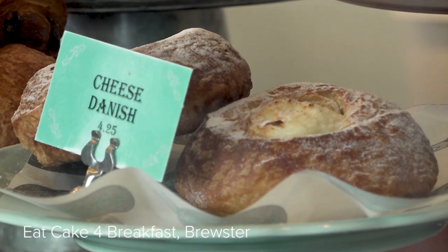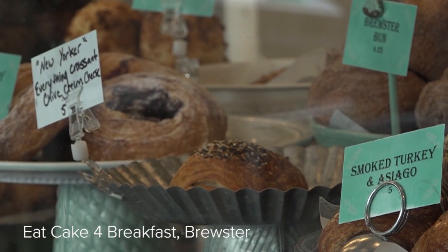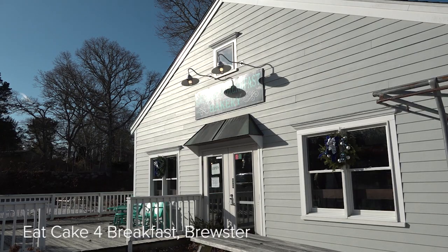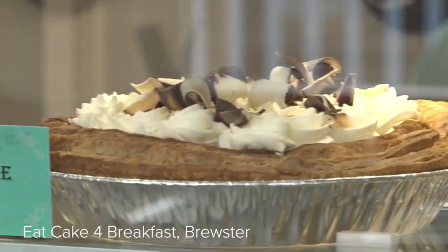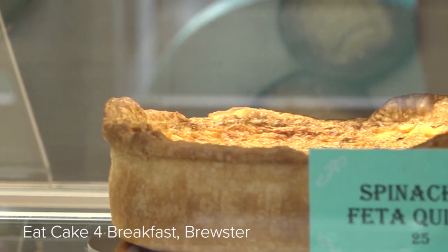The owner, Danielle, discovered her love of baking as a second career, which led her to Paris to train at Le Cordon Bleu. There is eating outside and it is located right on the Cape Cod Rail Trail. When you visit, try either the almond croissant or, if you love cinnamon, the famous Brewster bun.